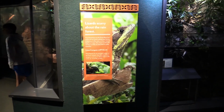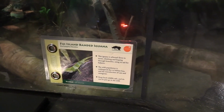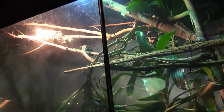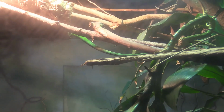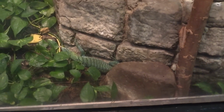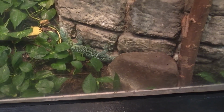Lizards scurry about the rainforest. We got Fiji Island banded iguana. Yes, I see the iguana, I can see its tail there. We got a green tree monitor. Yes, the monitor is actually on the ground. I was expecting to see it in the trees, but it's on the ground.